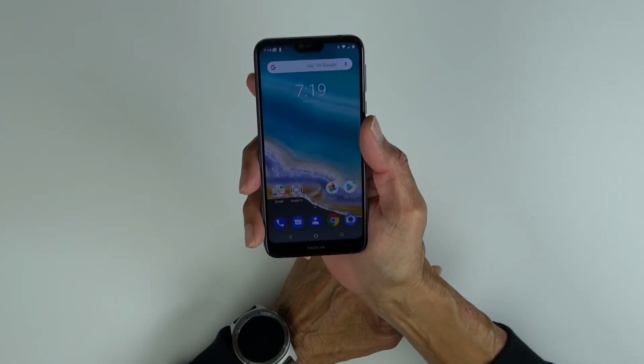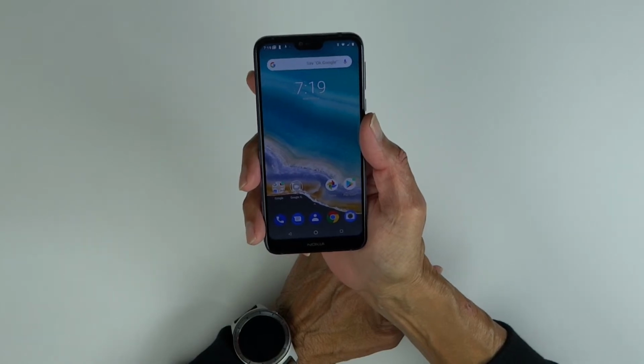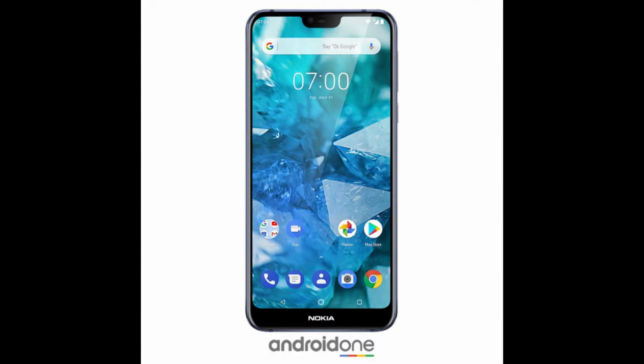$349 on Amazon. We're going to find out if it's worth it. It comes in two colors, blue and steel. Of course, it's GSM, so it'll work on T-Mobile, AT&T, and their MVNOs. Amazon has it listed as an Amazon's Choice, so that is usually a good sign.